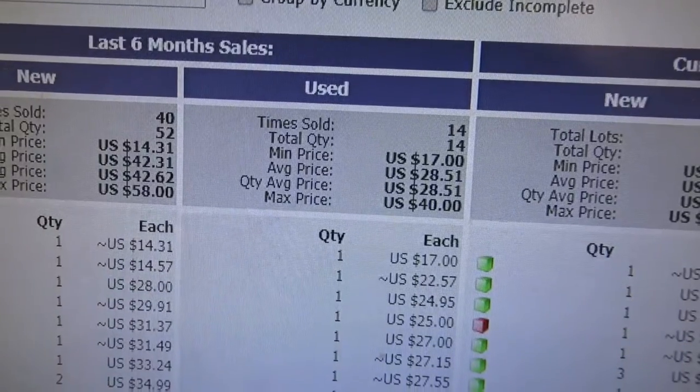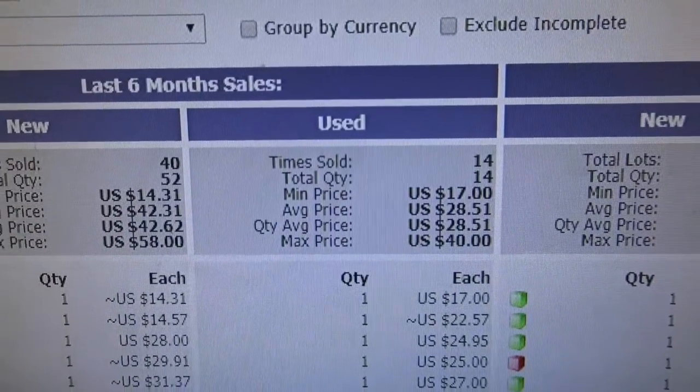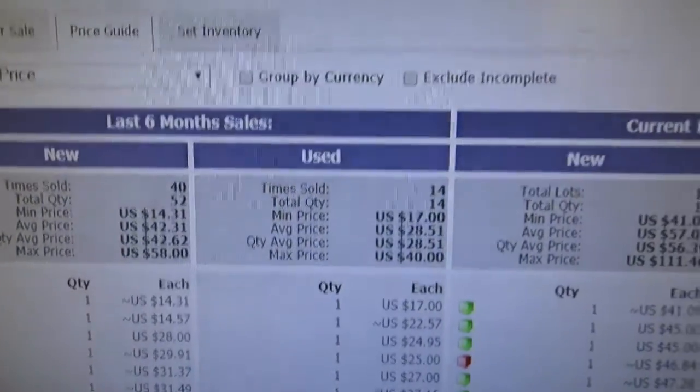I don't like selling sets. This is a smaller set, which I probably would sell eventually. It's about an $8 or $9 difference I would make more selling it full. So you see that sometimes. It's rare, but it does happen.